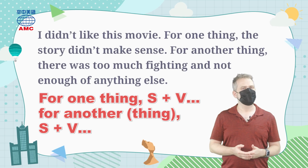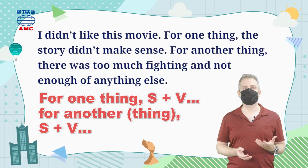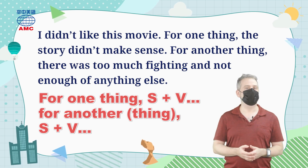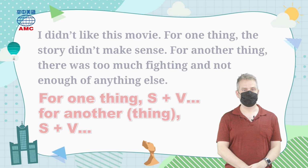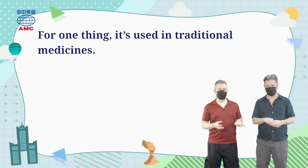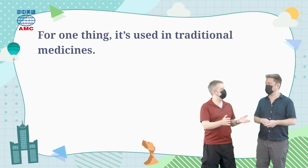Here's an example. I didn't like this movie. For one thing, the story didn't make sense. For another thing, there was too much fighting and not enough of anything else. So we've got "for one thing, it can be used in traditional medicine." We know there may be another point, but let's look at the traditional medicine uses first.